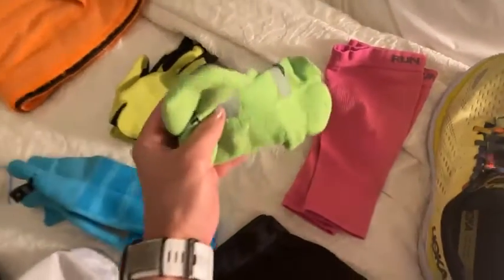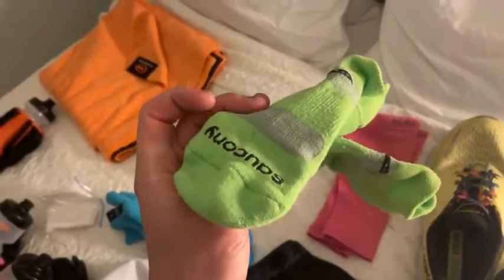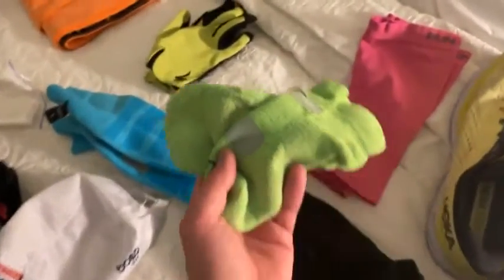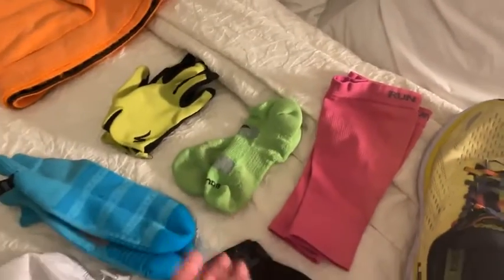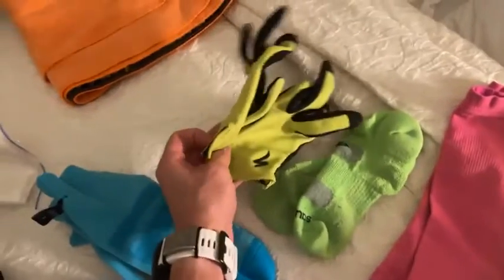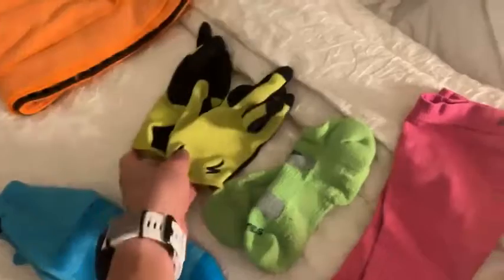But I'll probably just end up with the regular cotton blend running socks that wick a little bit, and they're super comfortable. And it'll be kind of chilly in the morning. So I've got my gloves.